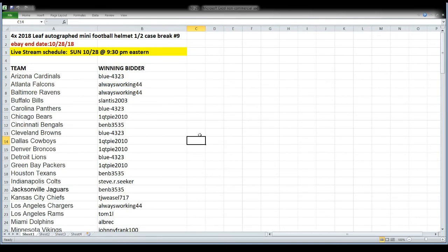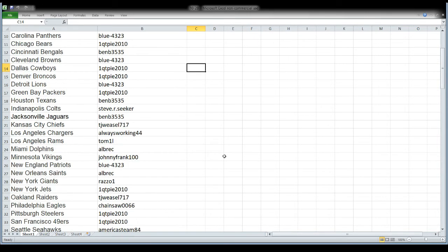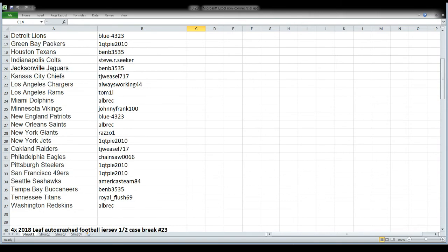So first up, 4-box 2018 Leaf autographed mini football helmets. That's a half case break. It's break number 9. Everything we're opening tonight ended tonight, Sunday night, the 28th of October. You have team names there on the left-hand side. Our winning bidders are across from it on the right-hand side. And of course, if you're in one of our other breaks, you're going to get a chance to see your name up there shortly.